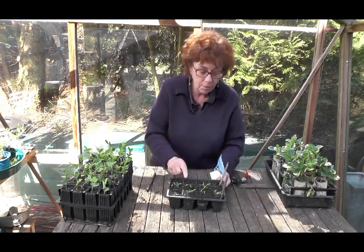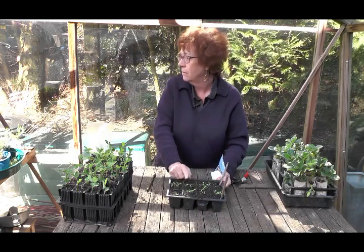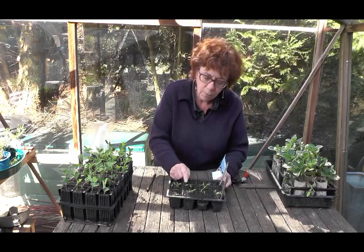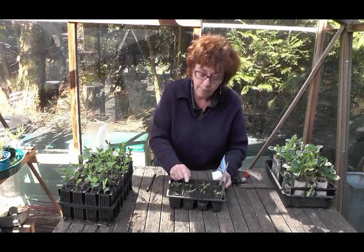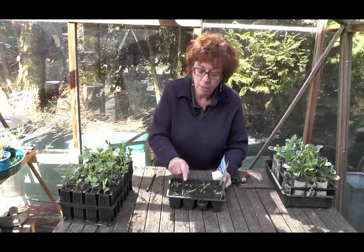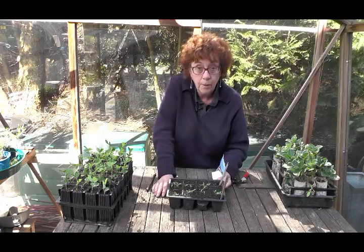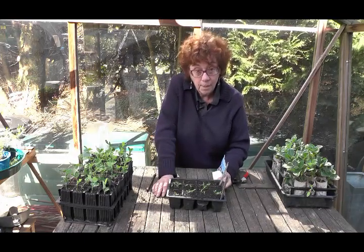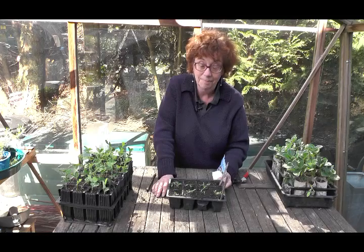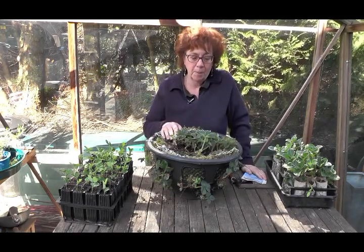And then as soon as they produce what's called their real leaves, which will be a parsley-shaped leaf, that's the time to prick them out. This involves taking out each little seedling by its leaves, not its stem, and planting it in another little pot to grow on for a few weeks till it becomes sturdy enough to plant outside.